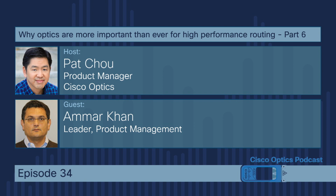And we have been using ROI models to show customers what that TCO is, right? Or total cost of ownership. But what I found... So what goes into that model? Like, what is the benefit of having a different architecture?